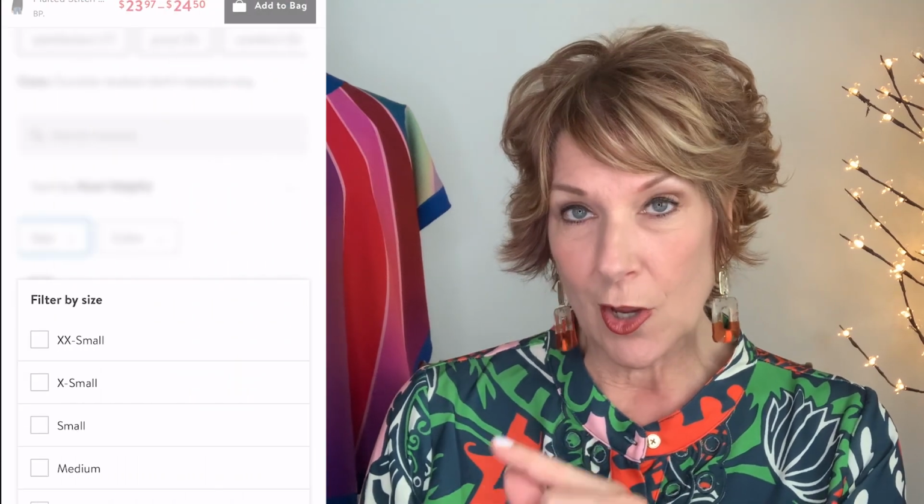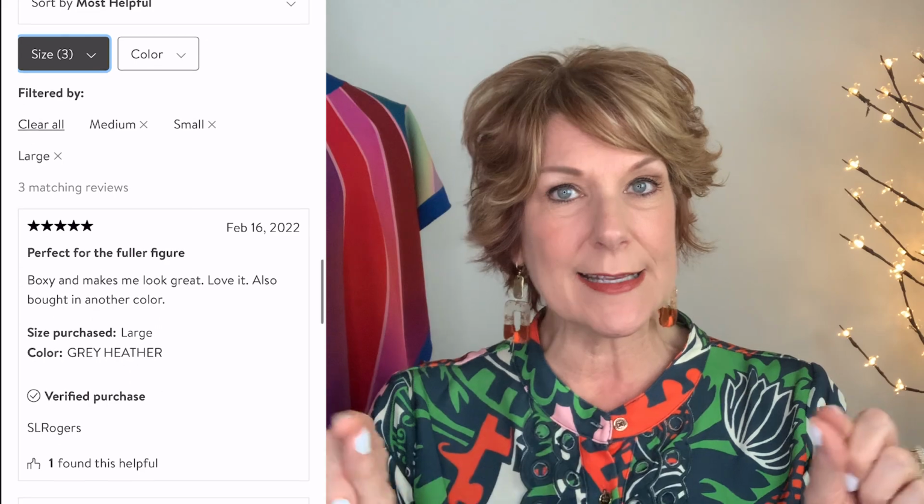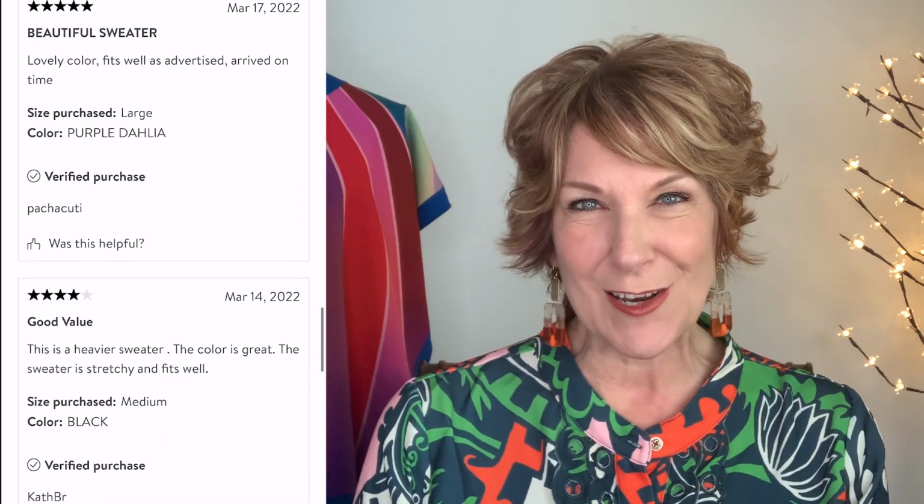So anyway, make sure that you read the reviews, not only on sizing, but also on quality. And you can filter your reviews based on a topic. So you can put sizing and then the reviews on sizing will come up. So I just need you to know that.